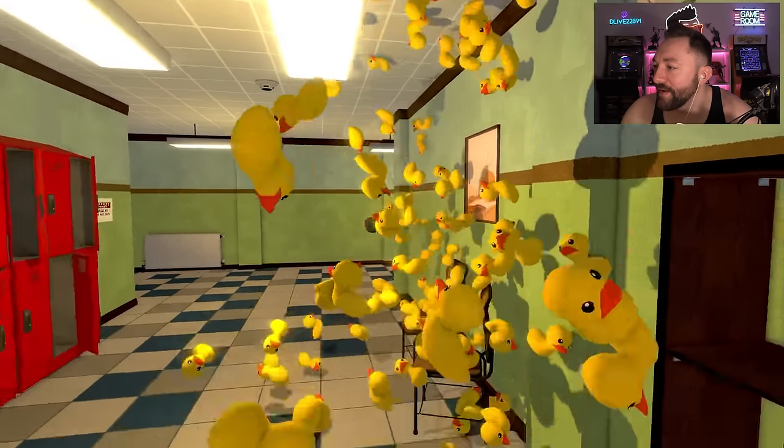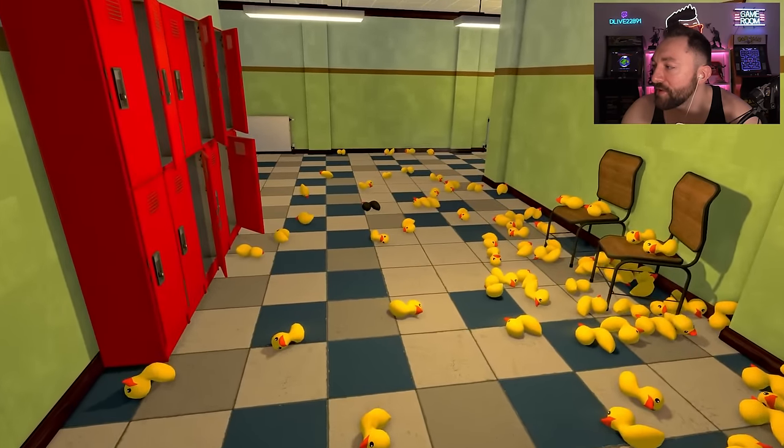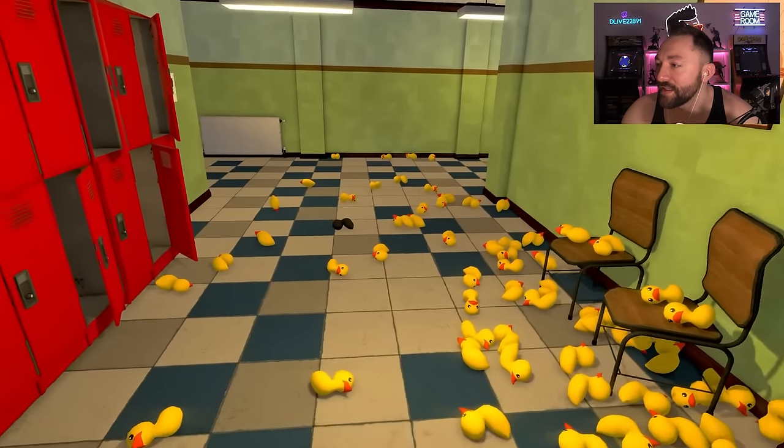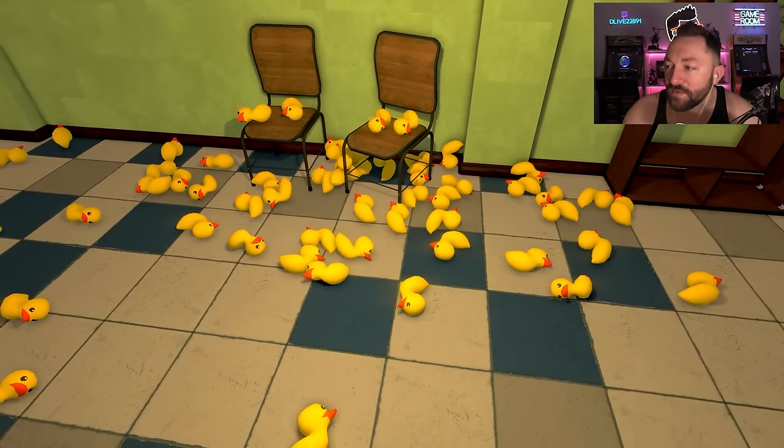It's so cute. Oh, so the black one kind of goes in a random spot. Imagine if I was standing here and it shot at me. Yeah, I'm not going to touch the black duck. Nope. I'm just going to marvel and look at all the duckies.